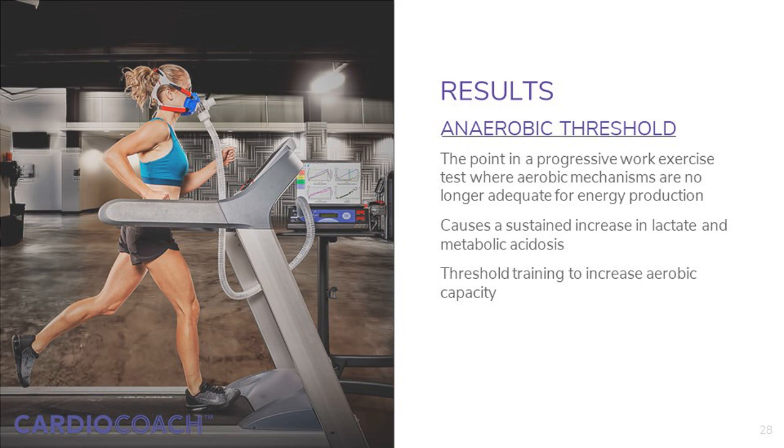So they may have a lower VO2 max than their competitor, but if their AT is a higher percentage of their max capacity and their VO2 at their anaerobic threshold is greater than their competitor, then that gives them the advantage, where their body has been conditioned to still operate aerobically despite being at a more difficult intensity. So keep that in mind. Just because someone has a higher VO2 max than you, it does not mean that there is nothing else that you can do.